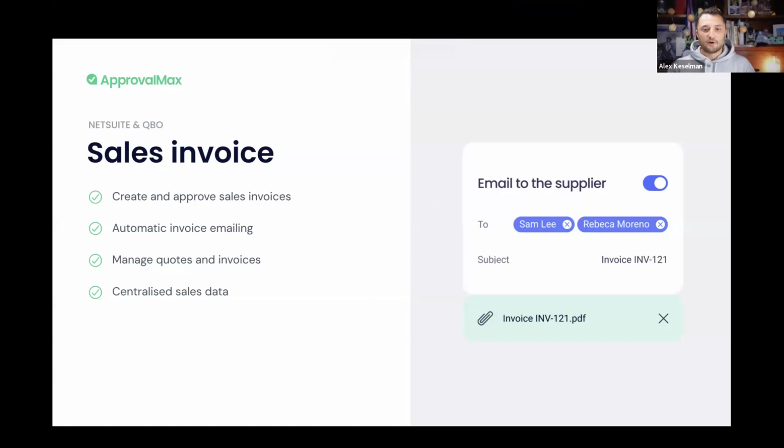But at the same time, a lot of our customers are processing not only the AP side of things, but also AR. And a lot of our QBO customers, a lot of our NetSuite customers were asking for a workflow to process their sales invoices. And now it's finally here. You can already give it a try. You can already create those sales invoices all within ApprovalMax, submit them and send them to your customers once it is fully approved. And once it's all done, you will find them in your QBO or NetSuite connected companies.